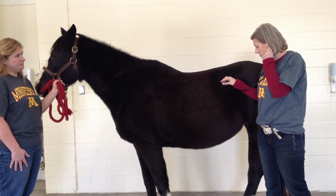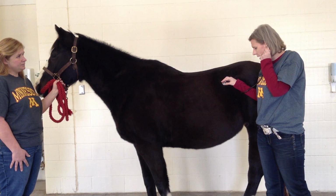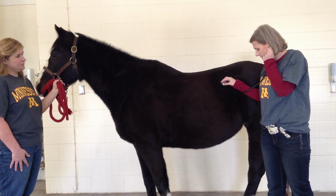We encourage people to listen for at least 30 seconds on each location to have a good idea of the level of gut sounds in the horse.